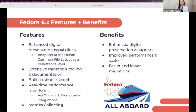So OCFL in the place of ModeShape also helps to tackle the speed and performance issues that have been identified in Fedora 4. We're still scale testing things in 6, but those who are using it really haven't encountered the same types of problems that we've seen with past versions of 4.